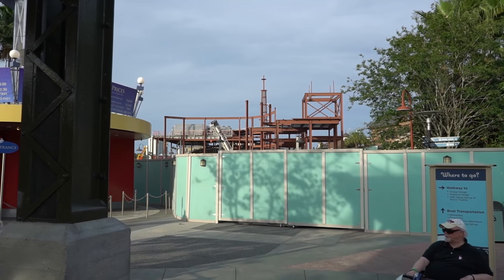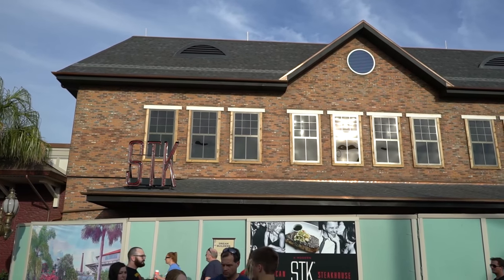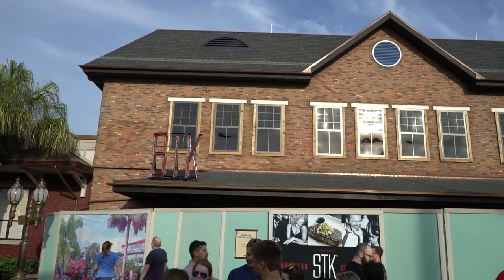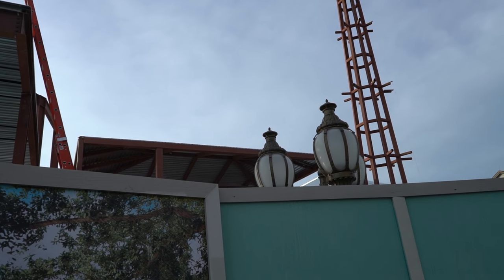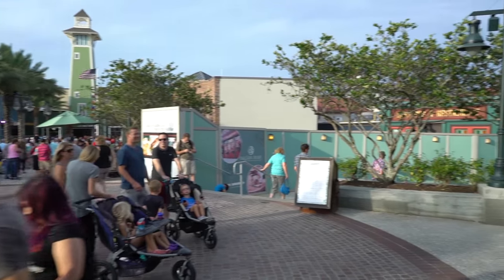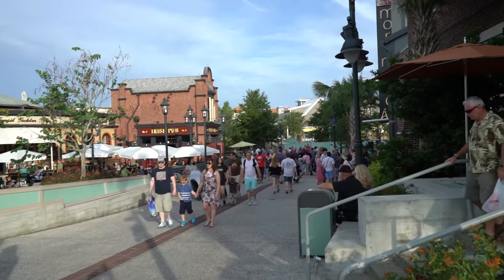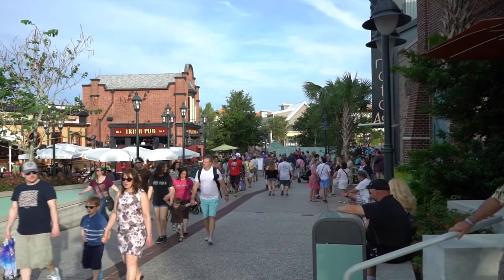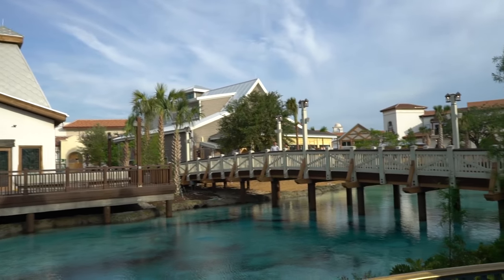So just walking through downtown Disney, I believe that this is going to be the Edison place. And right across the pathway is going to be STK, which is a modern American steakhouse. And if I turn around, this is where the Edison bar is going, I believe. Not 100% sure. Right across from the hangar bar is Raglan Road, which still has quite a few walls up next to it. But if we head down the little pathway down here, we should be able to see into the new town center square area. So right across from Cooks of Dublin, we turn, and here it is. Here's all of the new Disney Springs stuff.